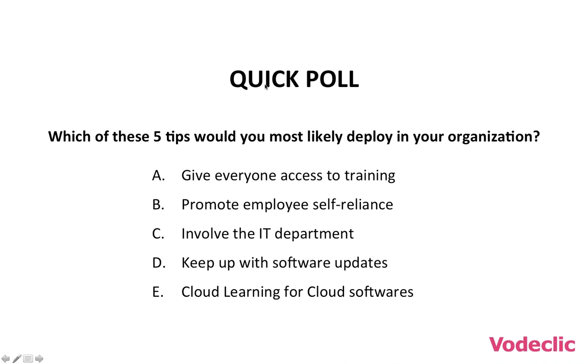Let's go through a third poll, if you don't mind. And I'm going to use again the tool. Here we go.